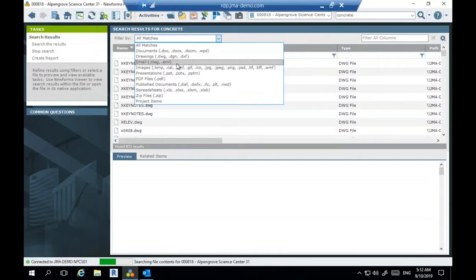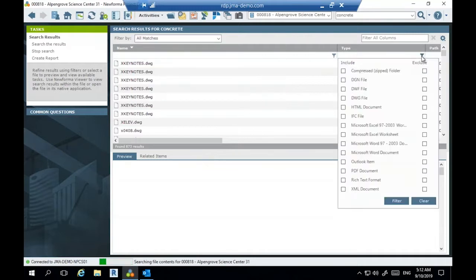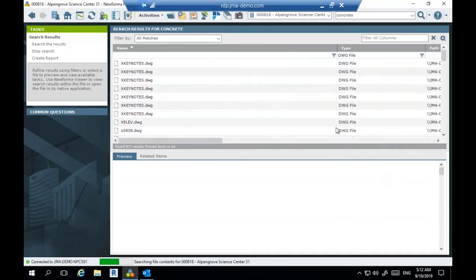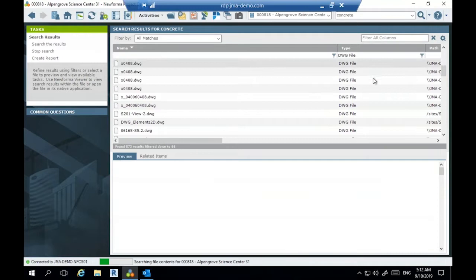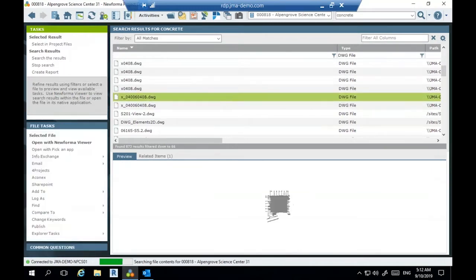Now, in this filter by drop down here, Nuforma simply categorizes information by document types, drawings, emails, or you could be more granular and actually choose the actual file type itself. So if I want to find a DWG file, for example, I can click here and filter on DWG files only. And then if I wanted to, I can scroll down and probably filter on the actual name of the file, or use this option here to filter on all these columns here as well. So I'm going to choose this file here.